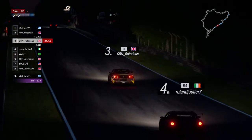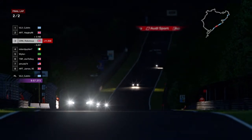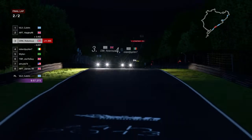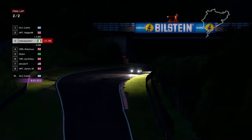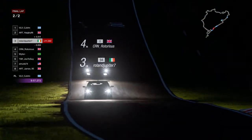Retorius being closed down. I think Joe has managed to pass Amuda meanwhile. Amuda's made a mistake somewhere. They're down to 7th. I'll see if I can catch up on that shortly. Retorius is going to be demoted down to 4th as they go under the Bilstein Bridge. That's got to be cruel for them. Finishing off the podium.